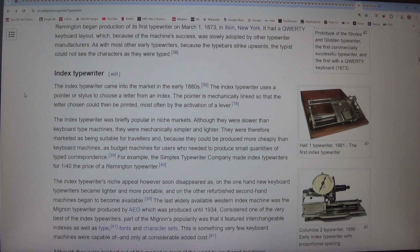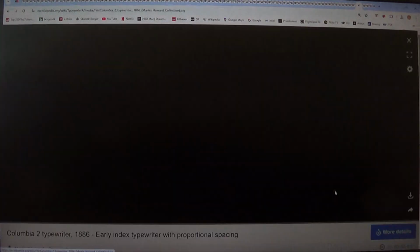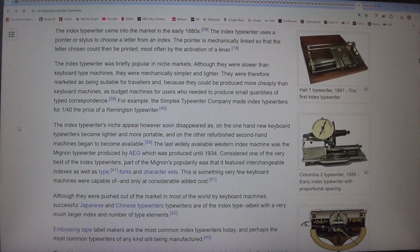Index typewriter. The index typewriter came into the market in the early 1880s. The index typewriter uses a pointer or stylus to choose a letter from an index. The pointer is mechanically linked so that the letter chosen could then be printed, most often by the activation of a lever. The index typewriter was briefly popular in niche markets.